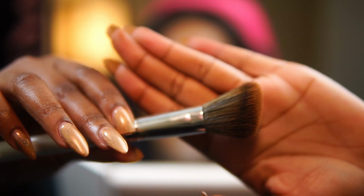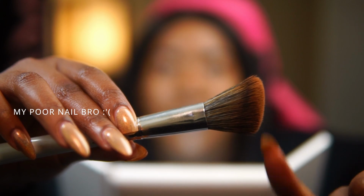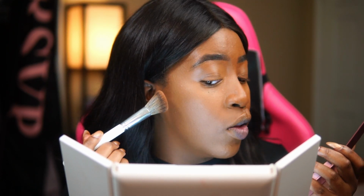But we're gonna go in and put contour on with this brush. I like the angle in the brush because that helps really get into those hollows in your cheekbones. So we are going to tap, tap, tap into the contour, tap a little off, do fish face, make sure y'all can see, and start off at your sideburns and blend downward.